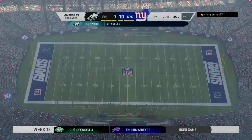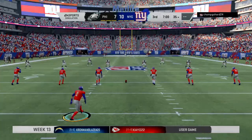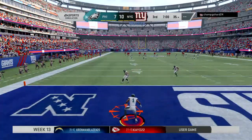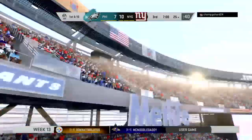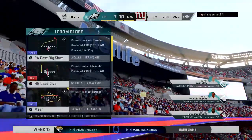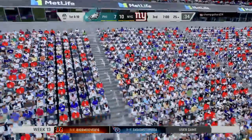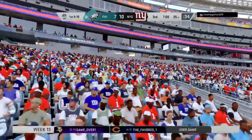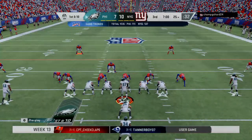A field goal separates these two teams as we come back for this second half. Both teams appear ready for the fight ahead, and we resume action here in quarter number 3. And no return on this one as the fair catch is signaled for and taken. The Eagles offense set to begin their next drive.